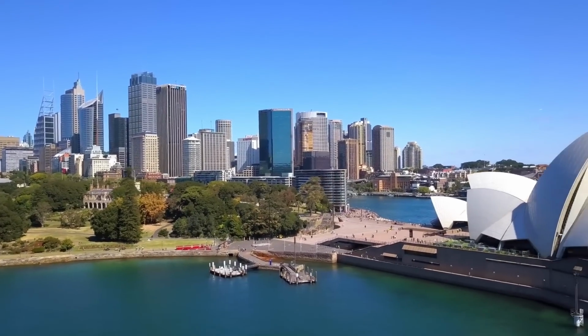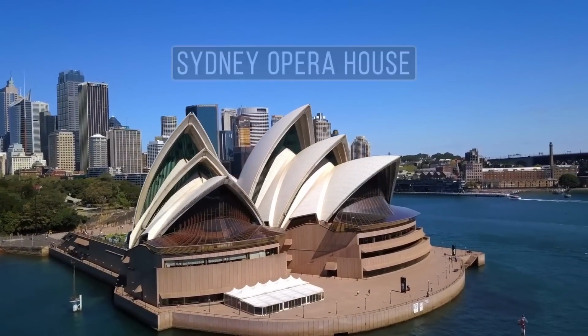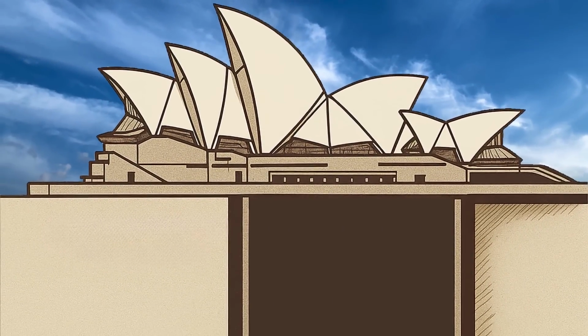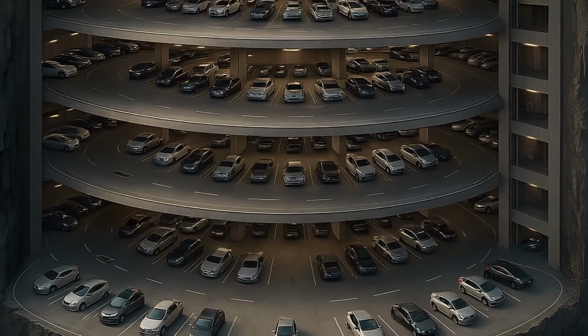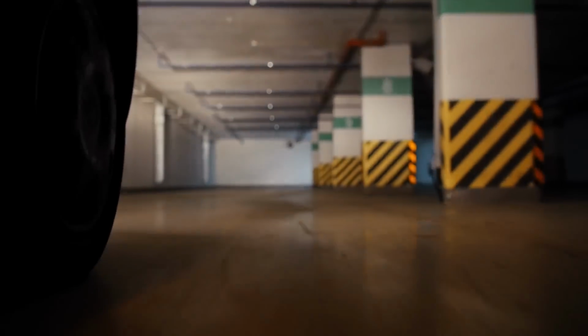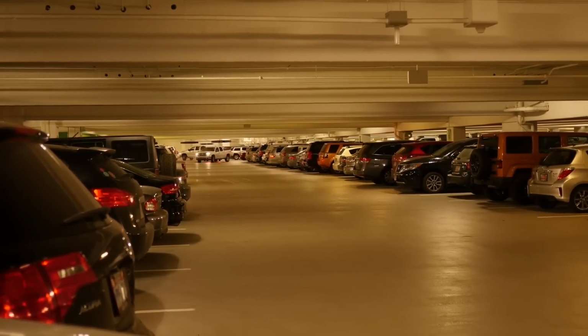You'd never guess that the world's deepest basement belongs to the Sydney Opera House in Australia. The building goes as deep underground as it grows above ground. But this basement isn't just the Opera House's foundation, it's a parking lot. This unique parking garage penetrates 120 feet underground, or 12 stories deep, while most car parks are only 4 or 5 stories deep. But that's not all that makes it unique.